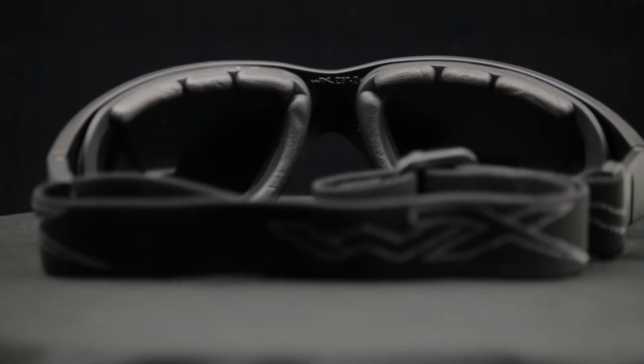Ballistic is for real. Regular safety, which all Wileys are at least, is a 1/4 inch ball bearing at 150 feet per second. It has to withstand that for the ANSI standard. But for ballistic, it's 650 feet per second. So these things are serious protection. Absolute premium protection, in fact.